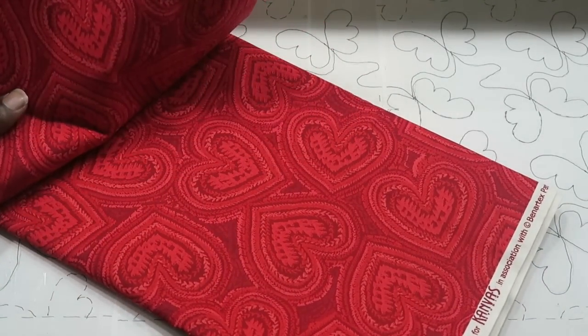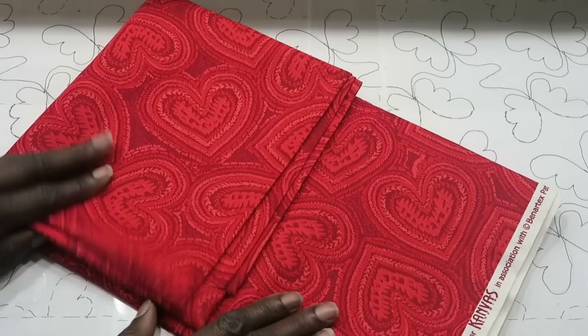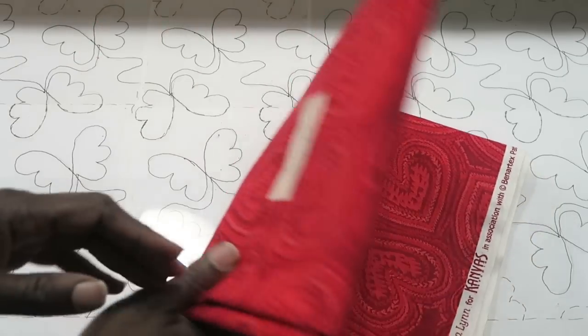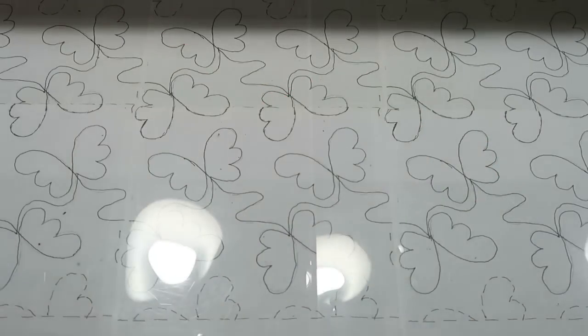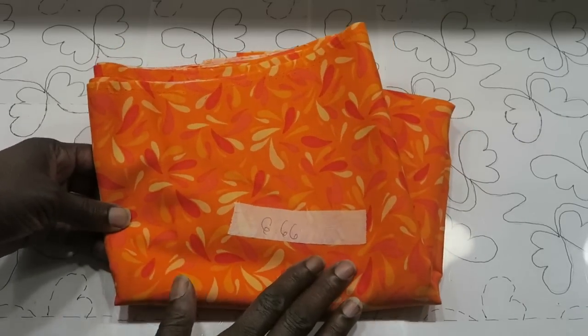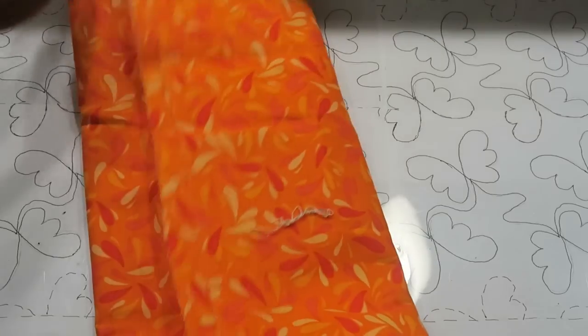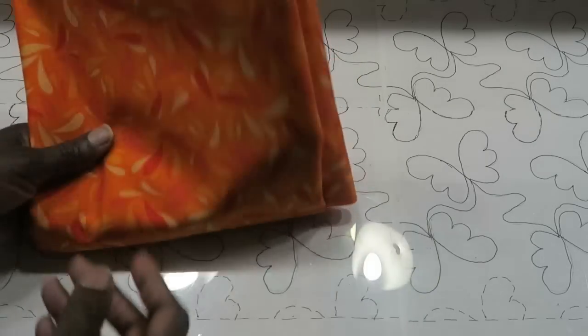It says it's a canvas fabric, and canvas is also produced by Benartex. So I purchased what was left on this flat fold for $6.25. This one here is $6.66. The next batch, maybe the next 6, are going to be 2 yard pieces.